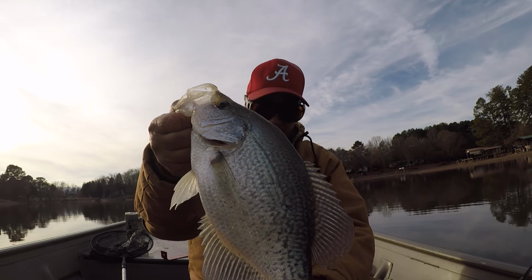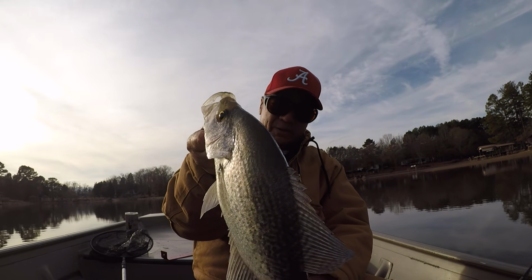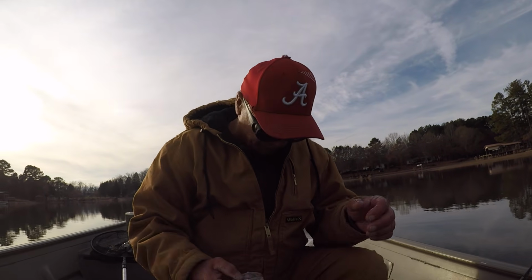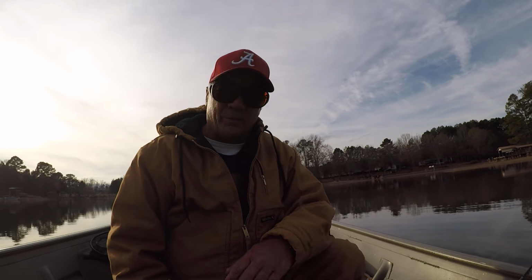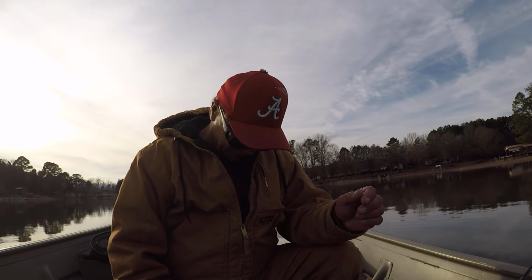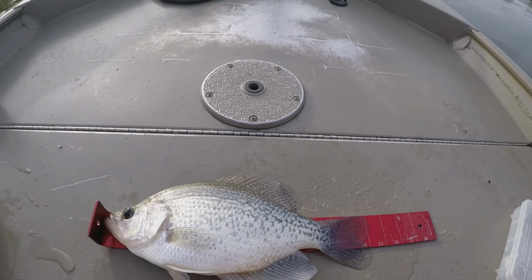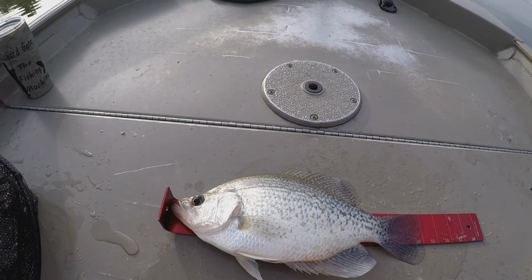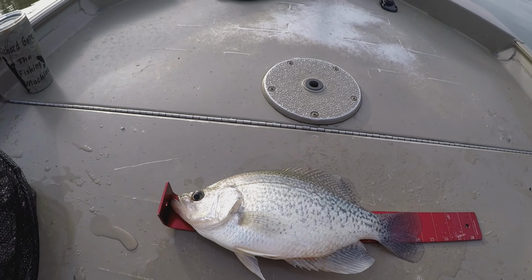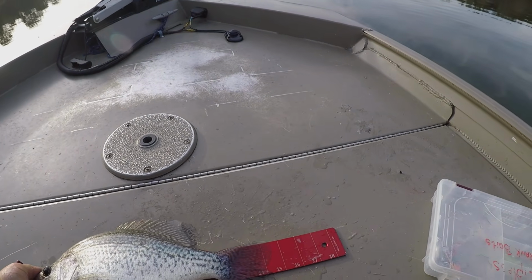That's a monster. Let's see how girthy that fish is. Whew, I knew it was a monster when I set the hook. Okay, let's see what he measures and then we'll let him go. Can y'all see that? He's 14 1/4. I've caught a lot bigger crappie, but this crappie right here is extremely girthy. This fish is way over 2 pounds. Let's let him go. Beautiful black crappie.